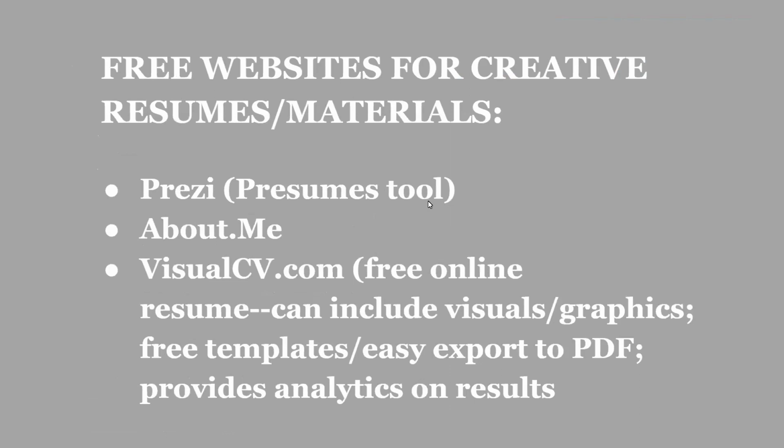But I do want to mention the websites for creative resumes and for materials. These are materials that you can go on and actually create. Now, these are ones that are free, or at least they have a free version and a paid version.